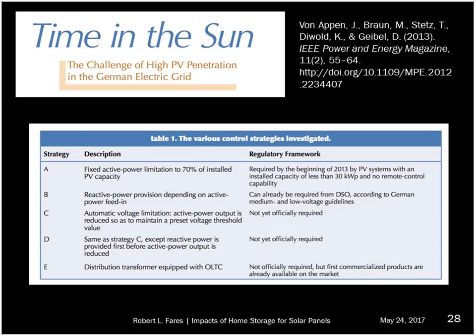But basically what they did is they looked at 5 different strategies that you could use in order to integrate solar panels with a distribution feeder. They looked at limiting the total power output of the PVs to 70% of their installed capacity. That's kind of a brute force method.